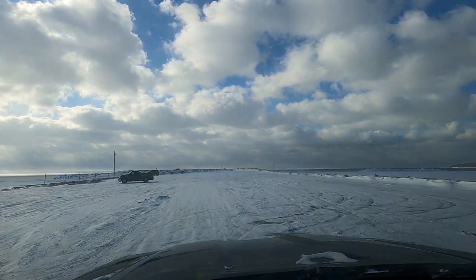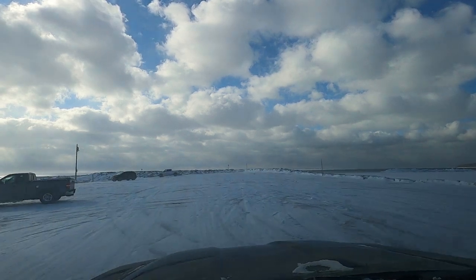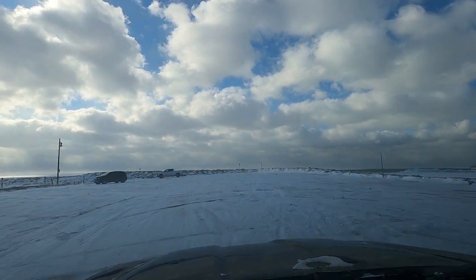The ice is pushed up in certain areas from what I can see. There's lots of open water. And yeah, let's have a little look around.